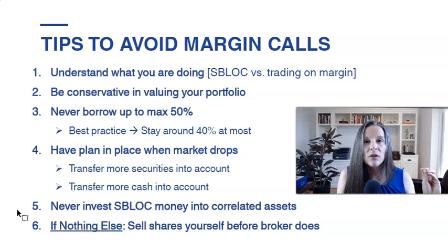So while some brokers may let you borrow 50% of your portfolio value and take that in cash and then immediately buy more shares in that same portfolio with that cash, I'm not doing that, right? That's basically trading on margin in some respects. And it's also just not smart, right?